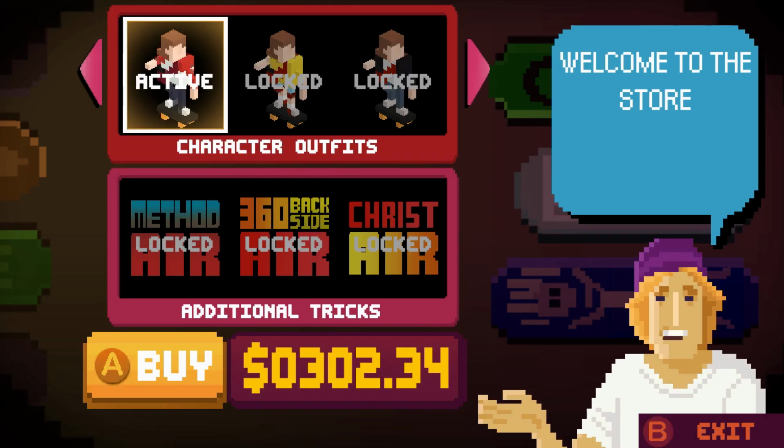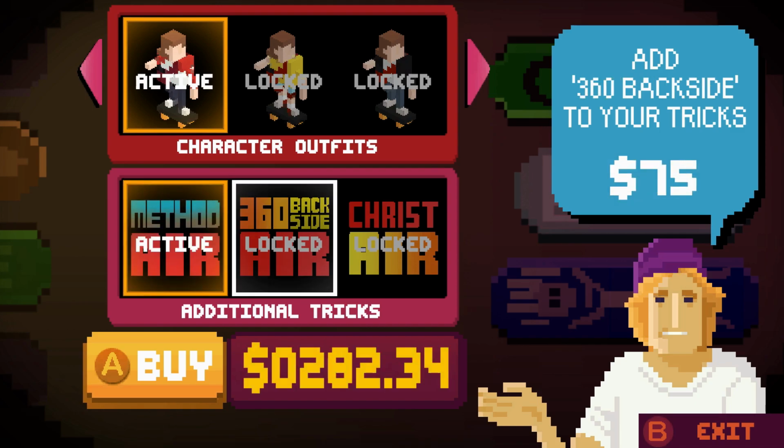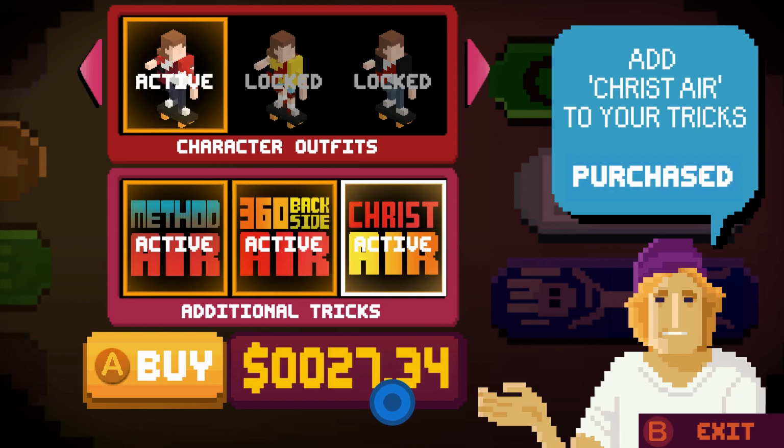And now we move to the store and we purchase the 3 tricks, I guess they're called. Additional tricks, it says there. Purchase all 3 of these and that will unlock that achievement. Very, very simple. And then we'll move up to the next section after this achievement pops. There we go, another achievement. We're nearly there, nearly got our 1000 Gamerscore.